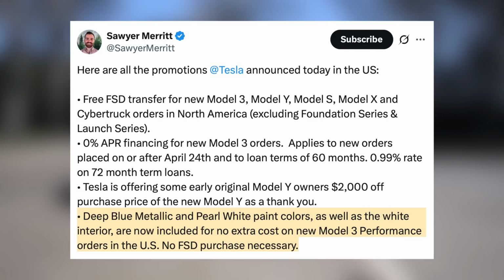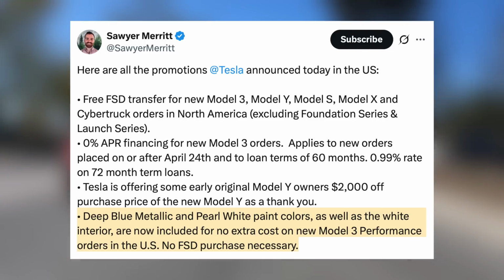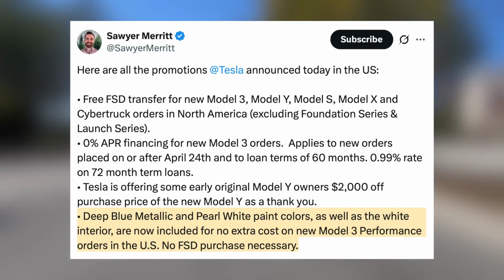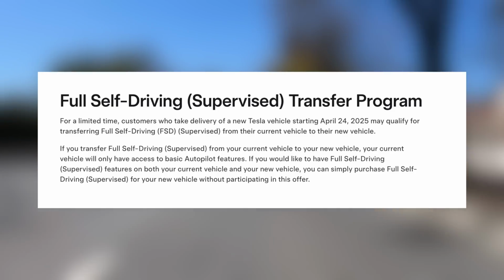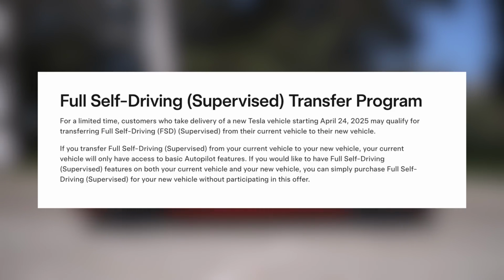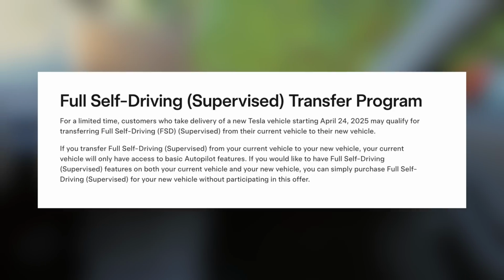And then for the performance trim specifically, blue and white paint, along with white interior, are upgrades that are no extra cost right now. Then for all of Tesla's vehicles, the full self-driving transfer is fully available. So this is for customers who purchased full self-driving in the past and don't want to have to rebuy it on their car. They can simply transfer it off of that previous car into their new one.